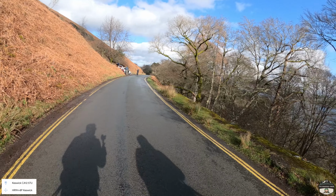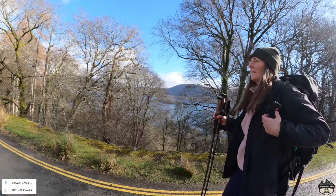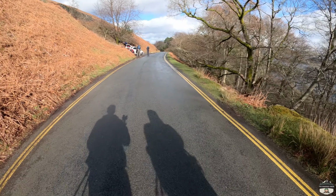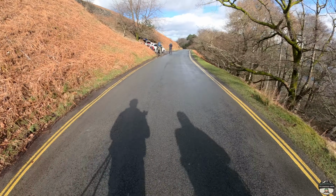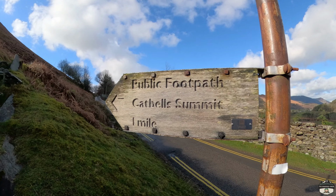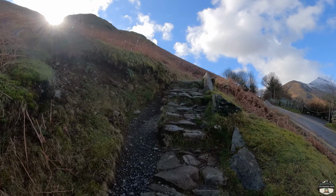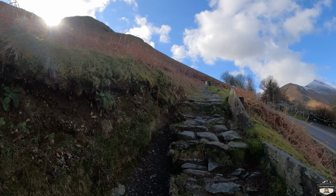On the bottom of the screen, you'll see the postcode where we actually parked up. There's only a short journey from that little parking space up until you turn left. There is a car park located at the bottom of Catbells. However, it was pretty full by the time we got there. So we just decided to park up on the left-hand side and set off hiking.